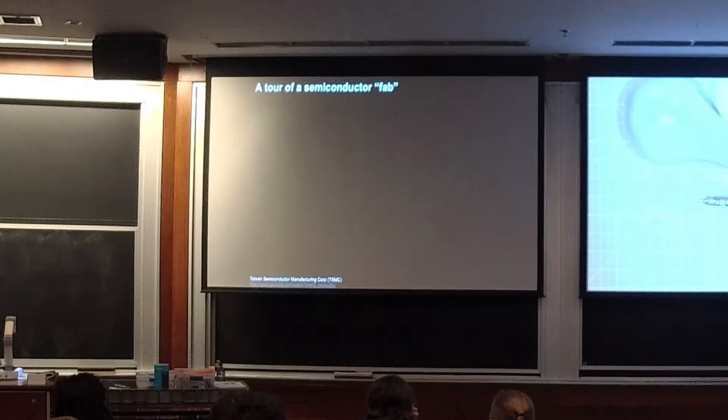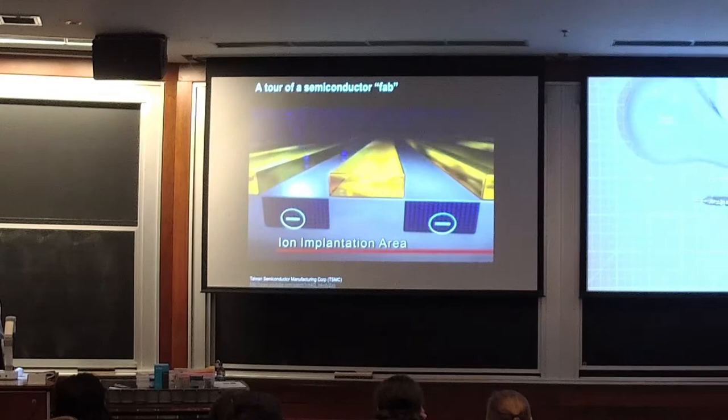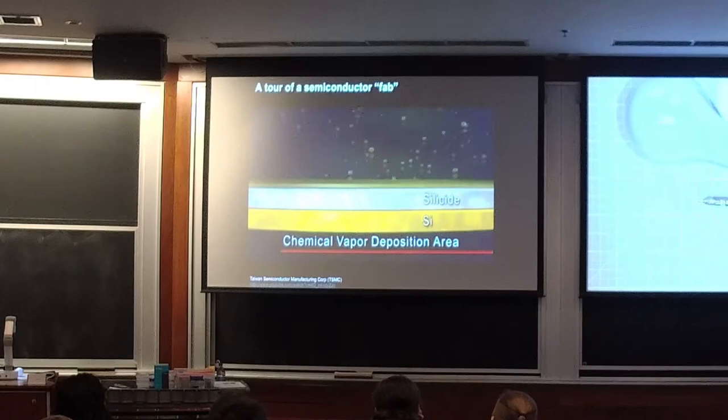Ion implantation is a process used to implant charged ions into a specific region of the silicon wafer. Conductivity is changed by controlling the concentration and depth of the ions. In the chemical vapor deposition, CVD, area, chemical reactions occur in the reaction chamber, and the reactive chemical vapors form a solid-state reactant, which is deposited on the chip surface as a thin film.